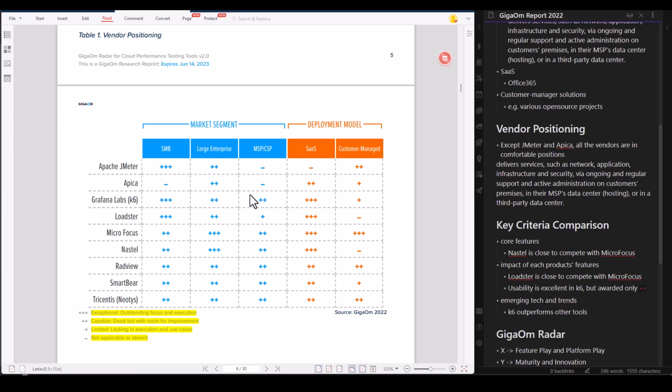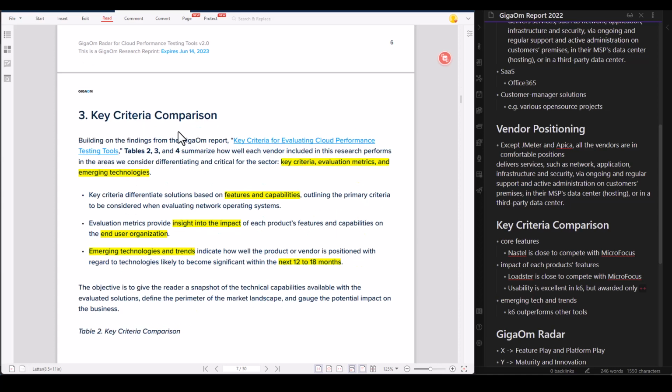This vendor positioning will give you some idea of who is playing a role in the industry. It gives you a high level idea about each vendor. Now let us see the key criteria comparison.